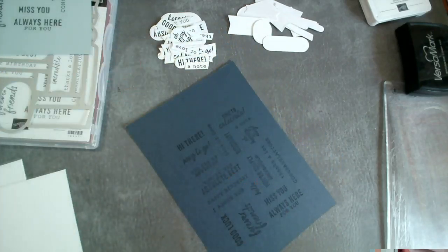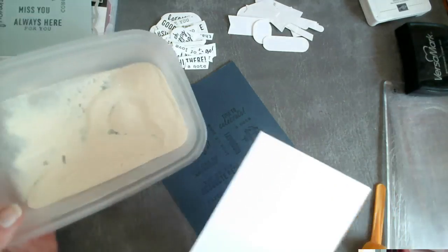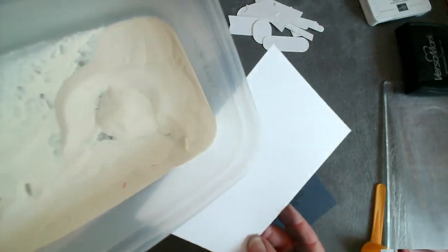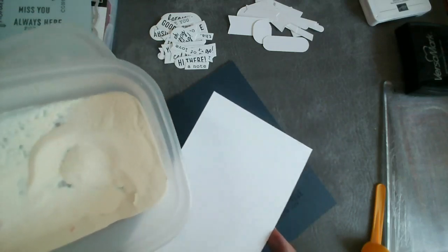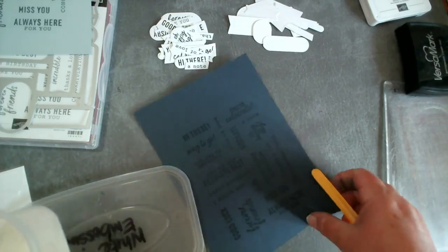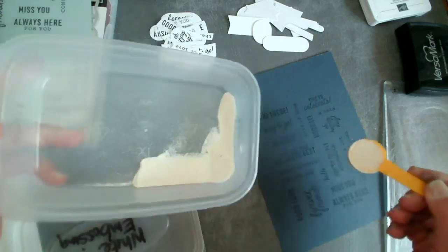Okay, right, here I've got my white embossing powder. Now I know that this embossing powder is actually quite old, and a way you can check it is the colour. Okay, this is white card, this is my embossing powder. And if you can see, it's quite yellow. So I know this is not the most recent, but I'm just going to spoon this over.